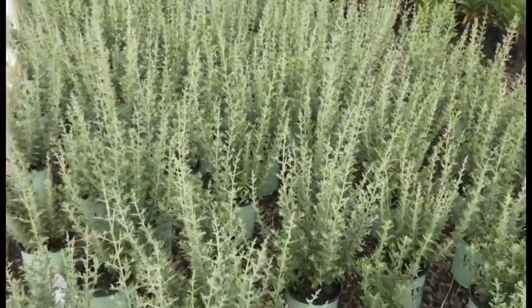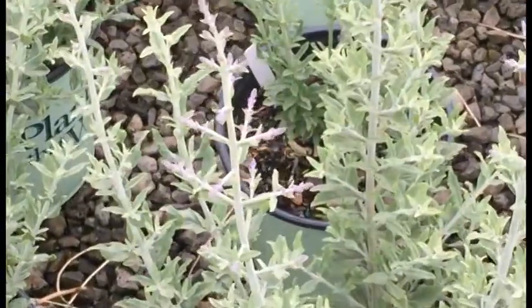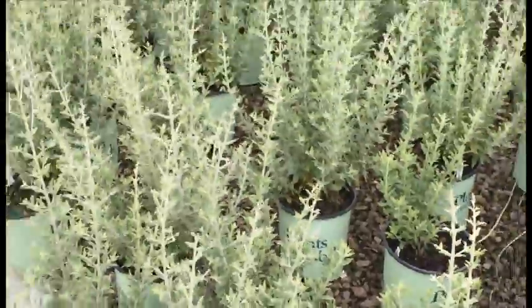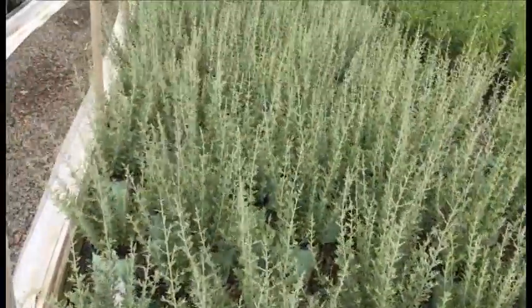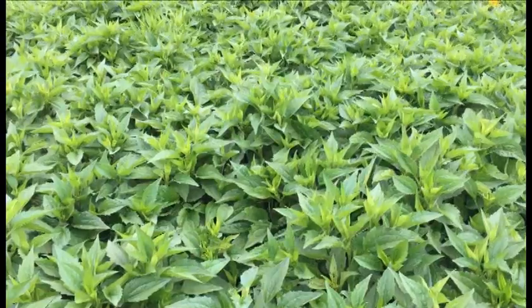And see if I can zoom in on one of these. These really are starting to bud. Take a look at that right there. Every one of these plants in this crop looks just like that. So you're getting a whole lot of buds, and it won't be long before you get that nice purple flower out of them. And these are a nice, decent, long bloomer.